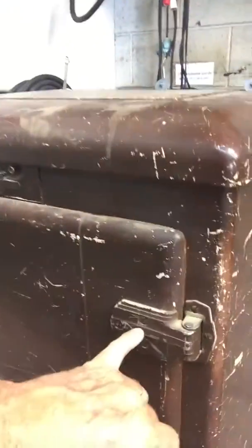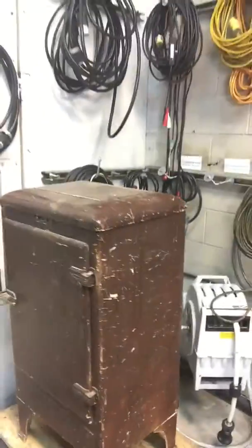Look at those hinges. Look at the decorative trim on those hinges. Look at the backside. Oh my God, is it just stunningly beautiful. Stunningly beautiful.